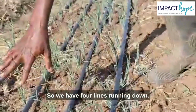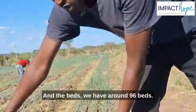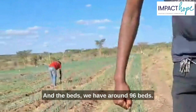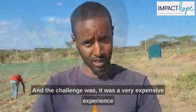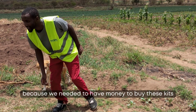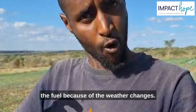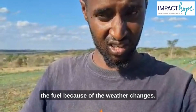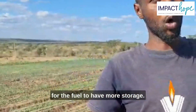So we have 4 lines running down, and the beds, we have around 96 beds. And the challenge was, it was a very expensive experience because we needed to have money to buy these kits and also have money for the labor and also for the fuel because of the weather changes, so that we had a backup generator for the fuel to have more storage.